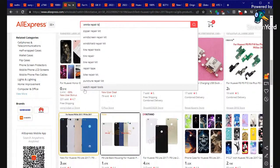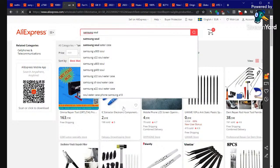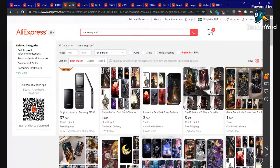Omnia Repair. That's so expensive! Wow! Buying an entire Omnia is cheaper than repairing it. Samsung Soul. Game Dark Soul. Okay. $25.30 for that. Expensive.